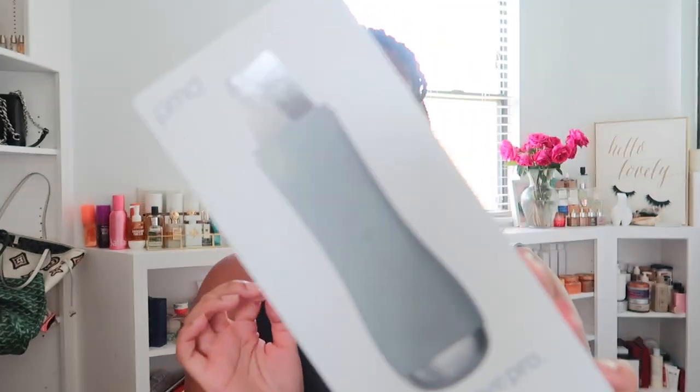Okay, I tried on a few outfits while my camera was charging and I need to go get some things tailored. But before I leave, let's do a quick unboxing. I got this package from PMD and y'all know I love the Elite Microderm Pro and they just sent me this device, which I've been wanting. It's the PMD Wave Pro Advanced Skin Spatula.